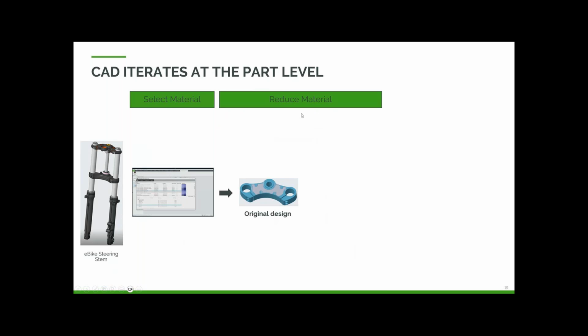And next would be reducing that material. So with an original design, say for this e-bike steering stem, and we do have videos of this exact scenario that walks you through the process and the comparisons, you can do a few things. One, you can run it through generative design to remove unnecessary material. So it can run through a function that will calculate where can I remove material in this geometry that will not affect my performance constraints.